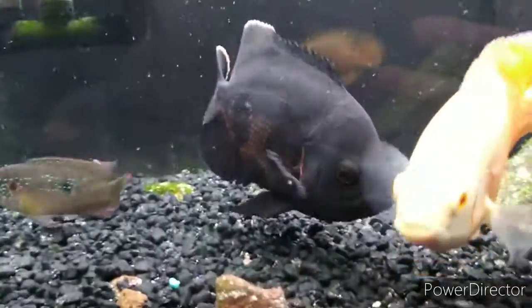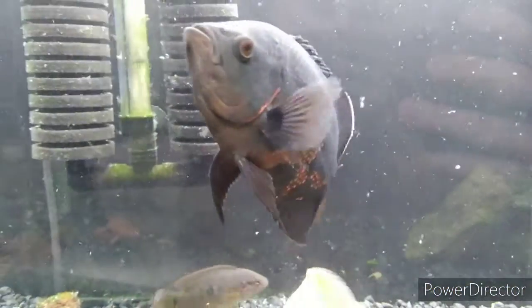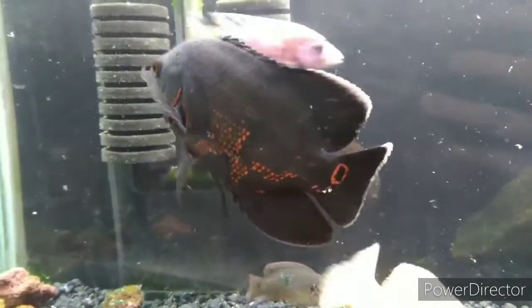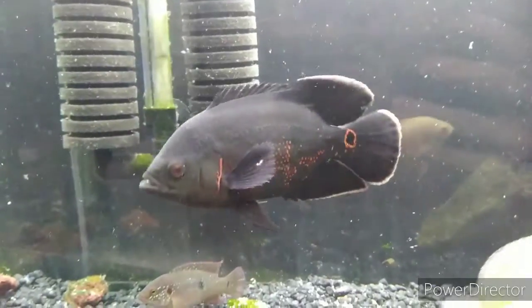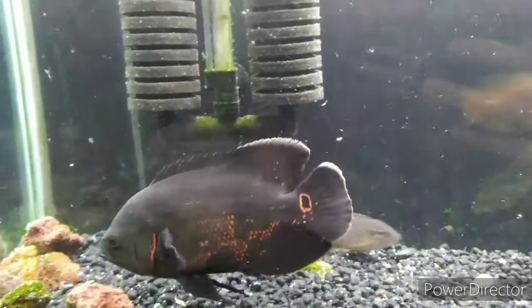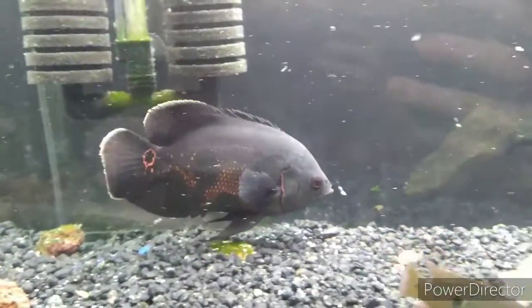We actually got this guy here out of PetSmart. He was 2 3/4 inches on July 15th of this year. And here he is now at 6.5, maybe even 7 inches, October 3rd. So, what is that, 5 months or so? He's put on that much size.